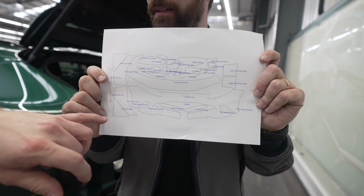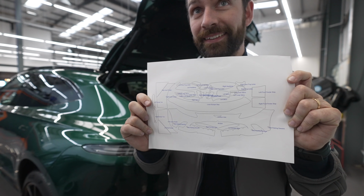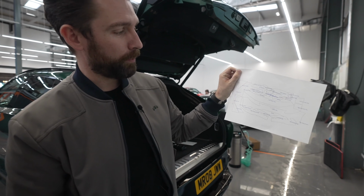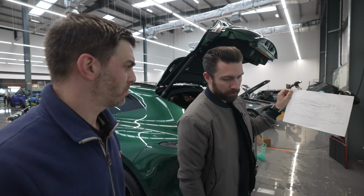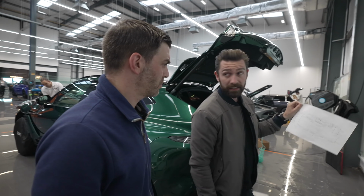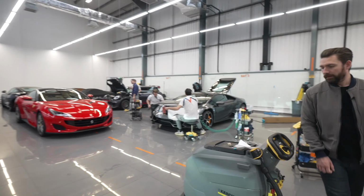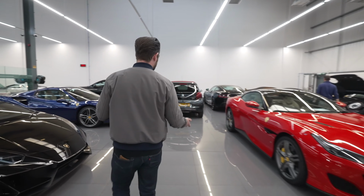It just shows you how complicated the front end is. That's just the front end. That is wild. I think that's probably a good display of how much work goes into a car. I think one of the most complicated cars to PPF is the Senna. Correct. I think it was over 140 individual panels. That's correct.